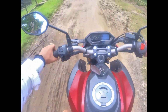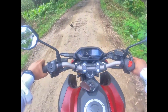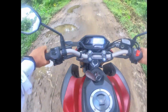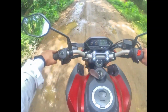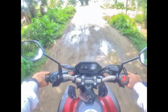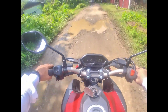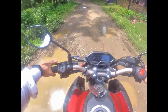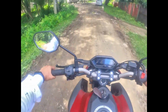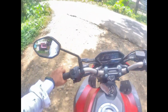And this gearbox, it's awesome. It's really very slick. You can feel the click while upshifting and downshifting, it gives you a clicky feeling. Of course, there is the gear position indicator in the instrument console, so you get to know which gear you are in, but the gear feels very clicky while upshifting, and it feels slick. I like the gearbox in this bike. It's one of the USPs of the Honda Hornet 2.0.